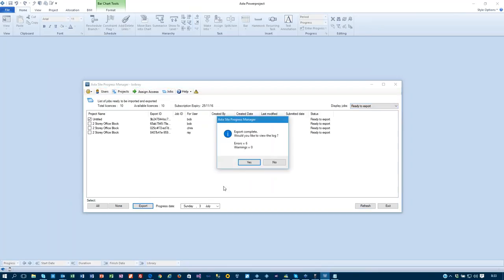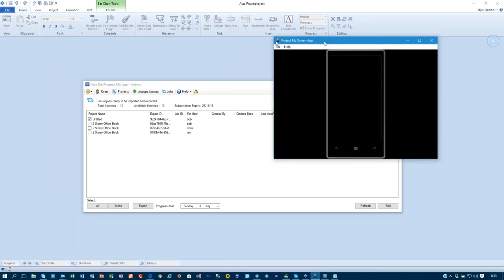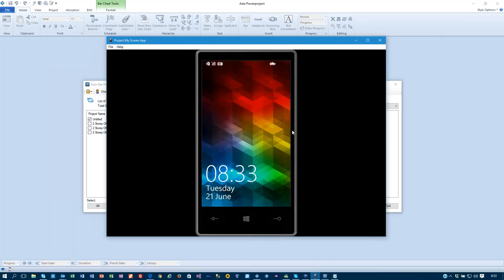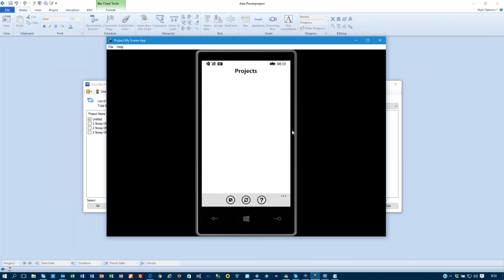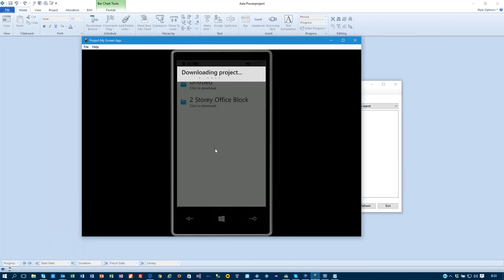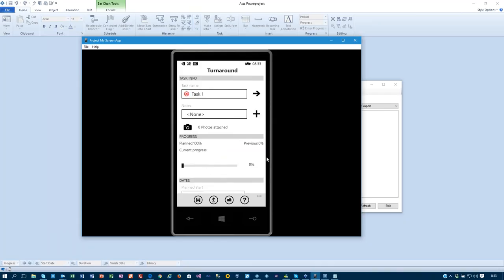And I can choose to export those out and export there. I'm soon to have a connection issue here, but I can still show you the progress here. Now I have a mobile app here, and this is linked to a phone I have linked on there, and there you see the two projects that have been exported out: untitled and two-story office block. If I click on untitled, that will download the project into my device.